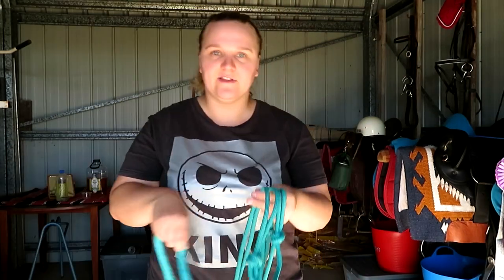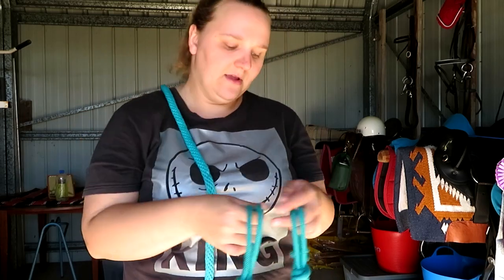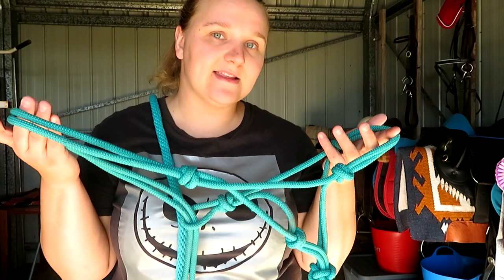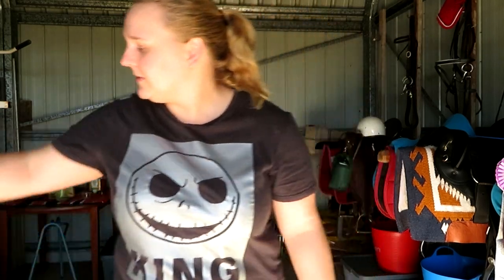Next, I will be going on to all of his grooming gear and all that kind of fun stuff. Okay, so this is something quite new, his turquoise rope halter and lead rope. It actually came from the same place that the bridle bag came from. This is something I kind of wanted to get Wibbles, so again, it's not borrowed. Next we're going to go on to his grooming bag.